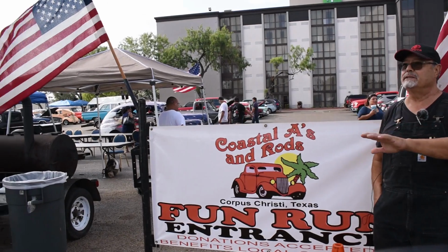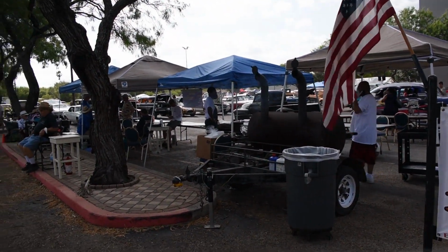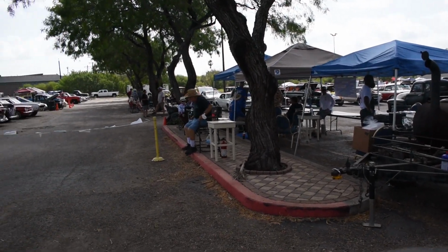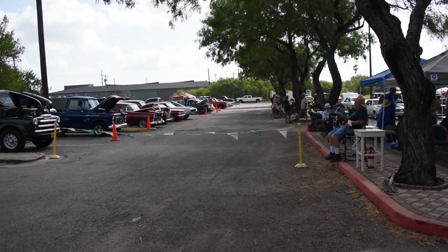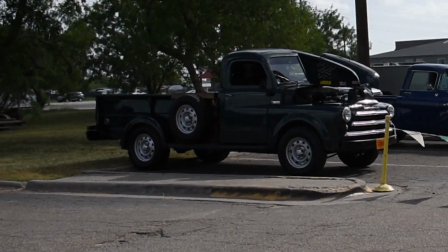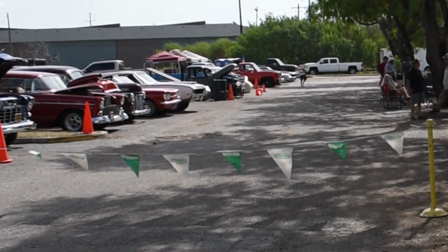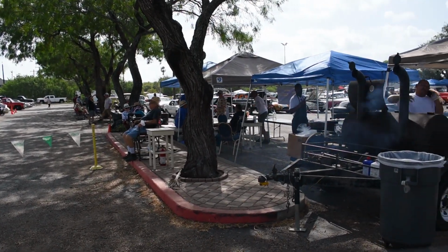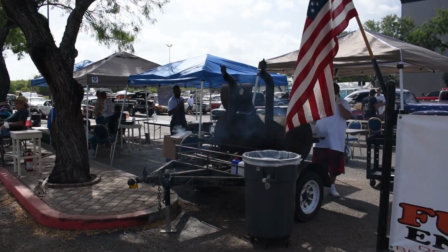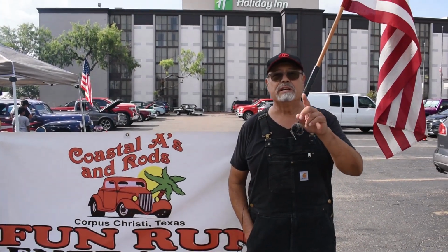Take a look around. This is the third day that they're having it. Most of the vehicles are still here. Some have decided to go ahead and leave. Last year they canceled because of the COVID virus, but we're back at it again. Folks are still being careful. The cars are still here. Let's take a look around and see if we can find some interesting vehicles. I hope you stick around.